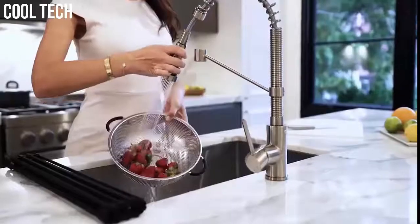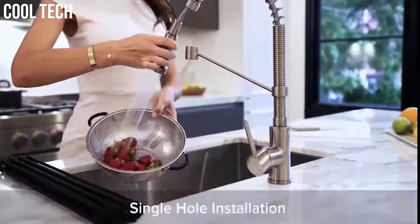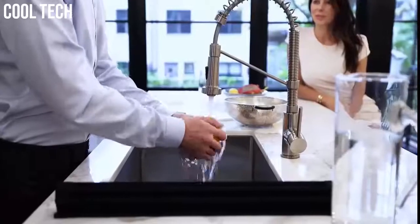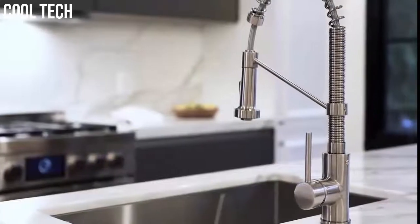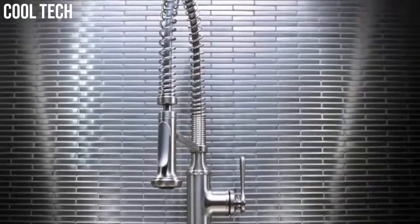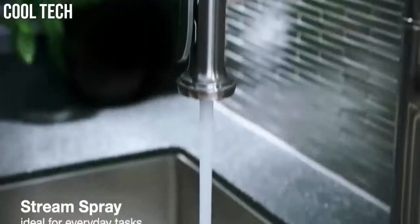Are you stuck in the process of choosing the best faucet for your kitchen? Well, you have come to the right place. Out of all the areas of your kitchen, the sink and faucet just might get the most use. So your faucet needs to look great while providing you with every function you need.